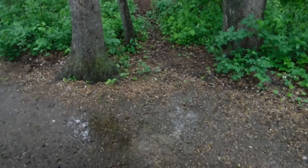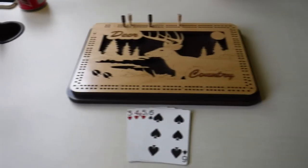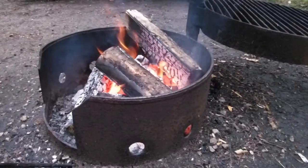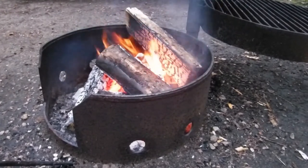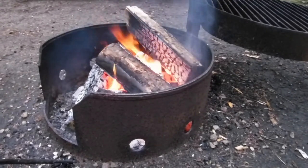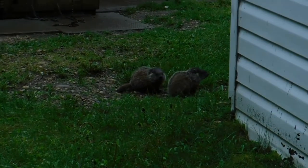We've had a wet spring in Alberta, and summer's starting off the same way. So what do you do when it rains and you're camping? You play cards. There's a family of marmots living under the power shed.